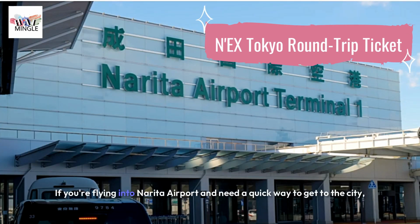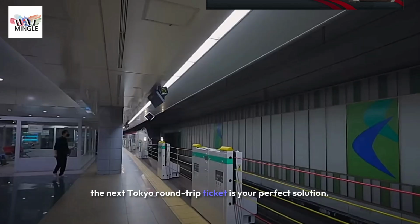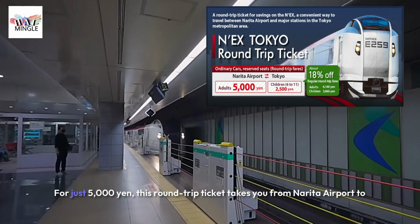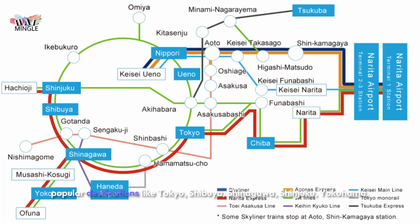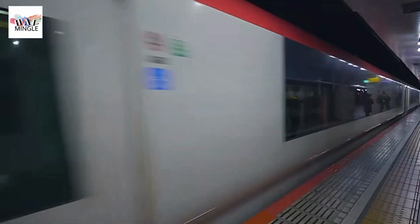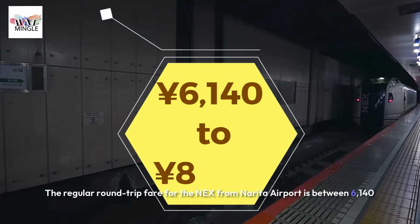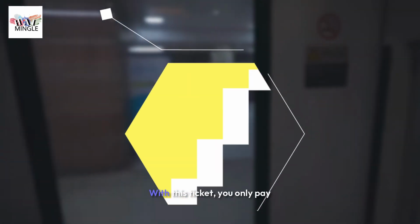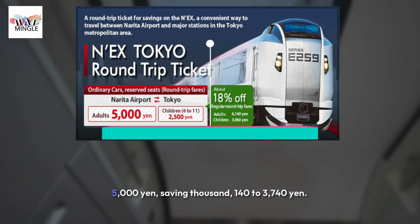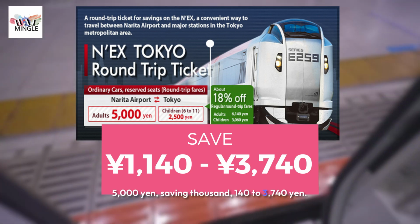If you're flying into Narita Airport and need a quick way to get to the city, the Narita Express Tokyo round-trip ticket is your perfect solution. For just 5,000 yen, this round-trip ticket takes you from Narita Airport to popular destinations like Tokyo, Shibuya, Shinagawa, Shinjuku, and Yokohama. The regular round-trip fare for the NEX from Narita Airport is between 6,140 yen and 8,740 yen. With this ticket, you only pay 5,000 yen, saving 1,140 to 3,740 yen.